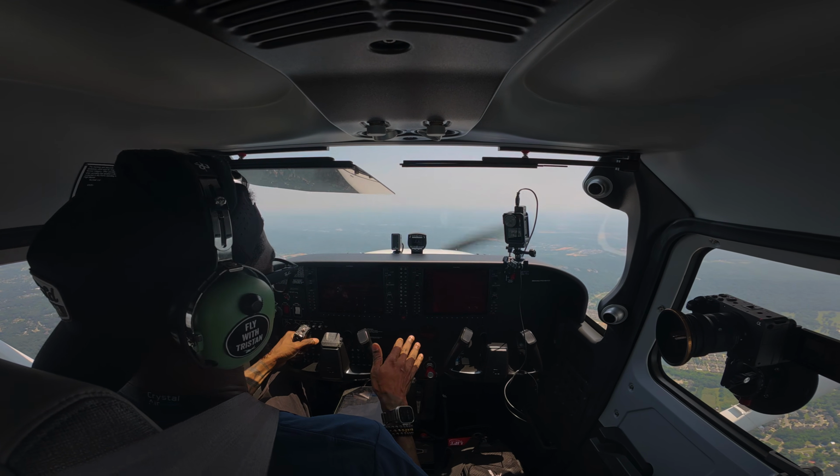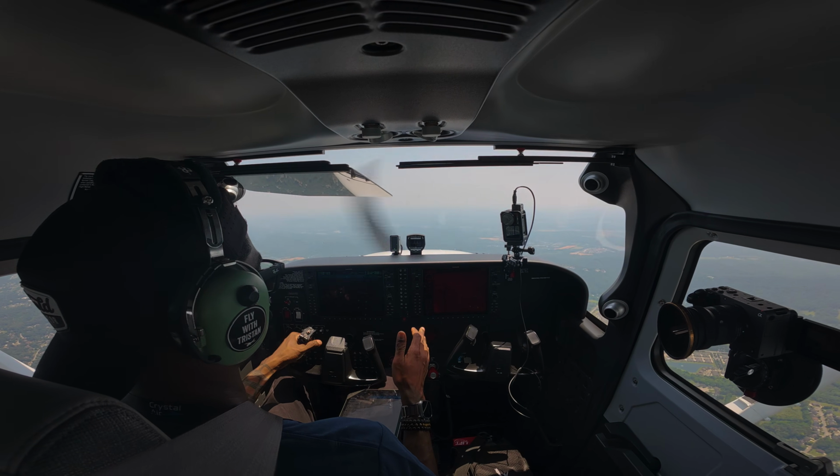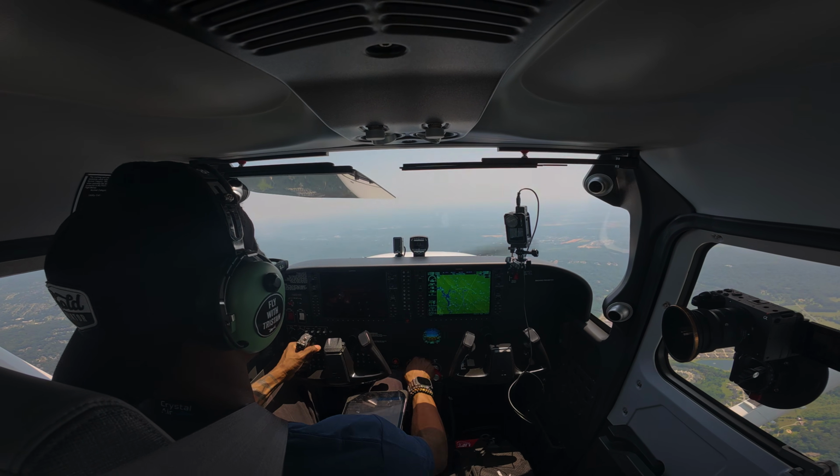Oh, also, they said no touch and go since it's a brand new engine. You got to break in the engine before you do touch and go.